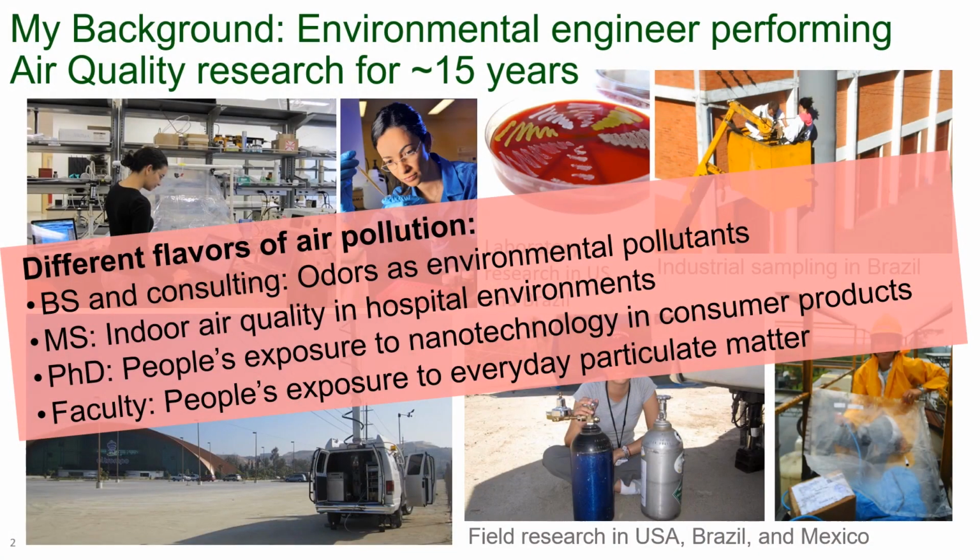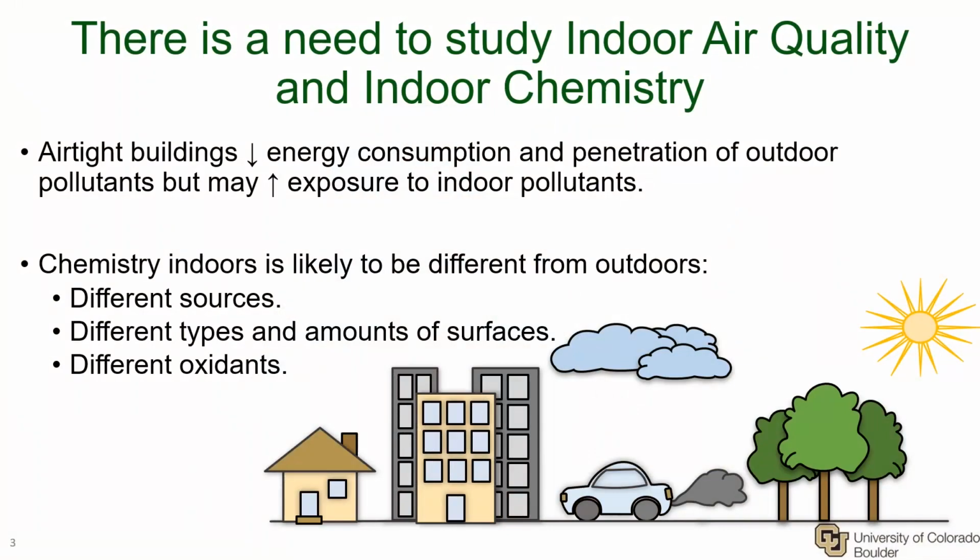So when I was an undergraduate student, and then I carried on for a few years of consulting as an engineer, I studied odors as environmental pollutants. Then I did a master's degree researching indoor air quality in hospital environments. Then my PhD was about nanotechnology in consumer products. And now, as a faculty member, I'm focused on understanding people's exposure. So how many particles of what kinds are you inhaling and touching during your everyday activities? As you can see, the field of air quality can span a lot of different sub-areas. I've been exposed to only a few of them, and that just gives you a little bit of a flavor for it.